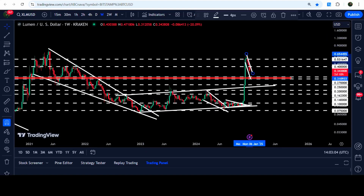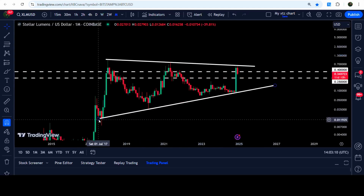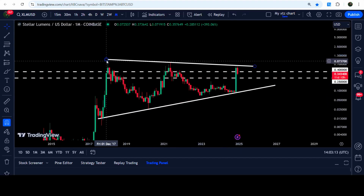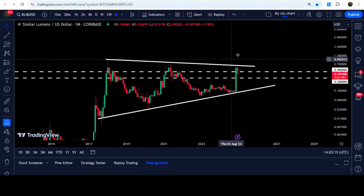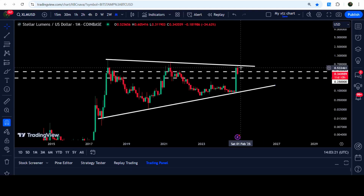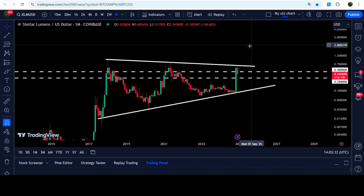Now, if we take a look at the monthly time frame chart, then here, Stellar has formed a very big ascending triangle. By the way, we found the support here in the month of July 2017. We found the resistance here in the month of January 2018. Then we had another bounce, rejection, bounce, and the price is once again rejected. And now after this rejection, the price is breaking down this long-term support of 40 cents. And now there is a probability that we may test the complete support zone that starts from 27 cents and goes to 25 cents.